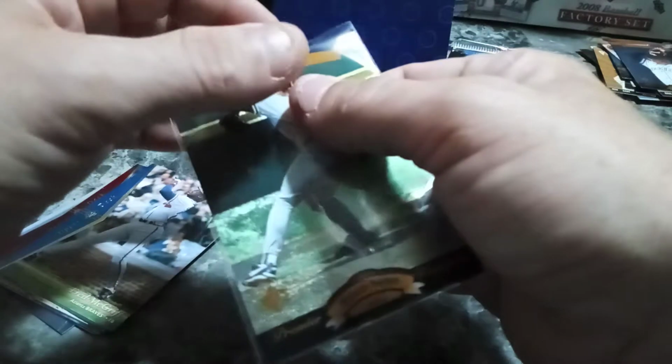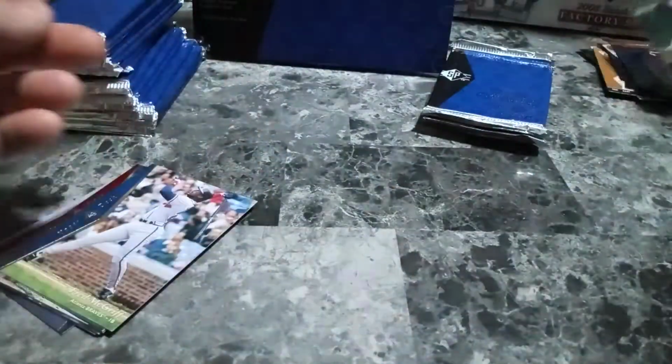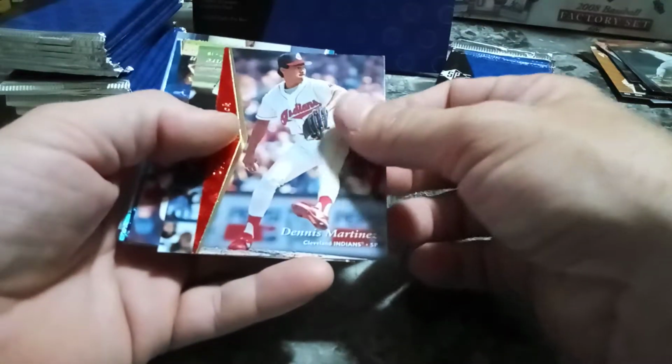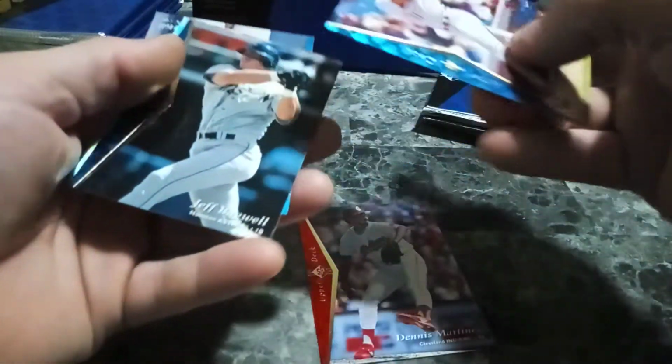Hey, Hideo Nomo there. I think I'll just leave this one up. $95. Yep, this is a rookie. That's so nice. We got quite a few Nomo cards too. Fred McGriff again. Dennis Martinez. Hey, Mark McGwire. Barry Larkin. Pretty nice. Jeff Bagwell. Was a decent pack there.